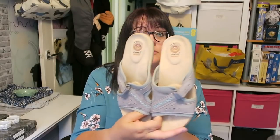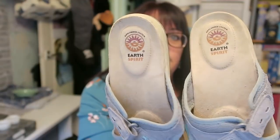And a pair of Earth Spirit mule sandals, also my size but not my style at all. I can't wear a mule. I have to wear something with a toe post because I can't keep them on otherwise. Earth Spirit is a nice brand to look out for. There's the logo there. And I think these were £2 as well. They were either 2 or 3. They might have been 3, but even so, that's still a very good price for those. Again, I should hope to get 20 to 25 on those.